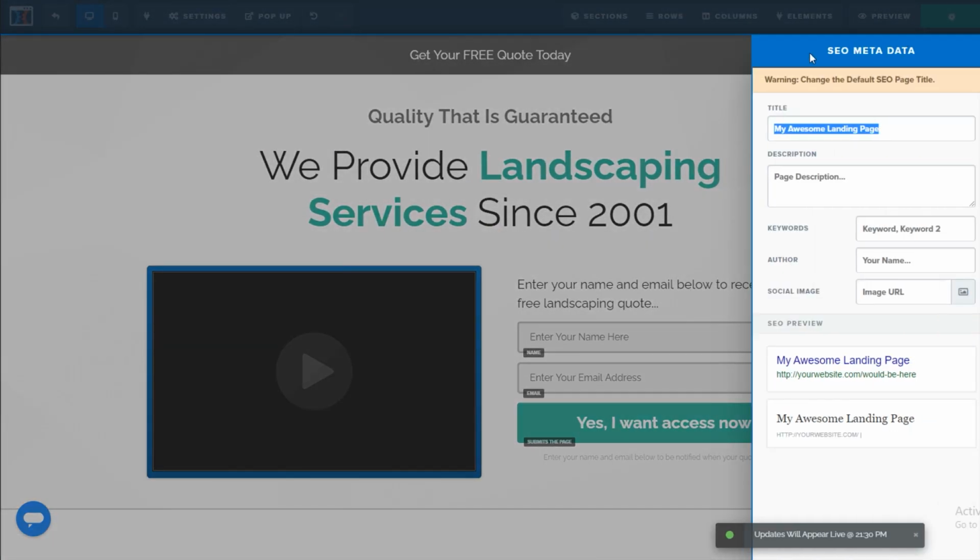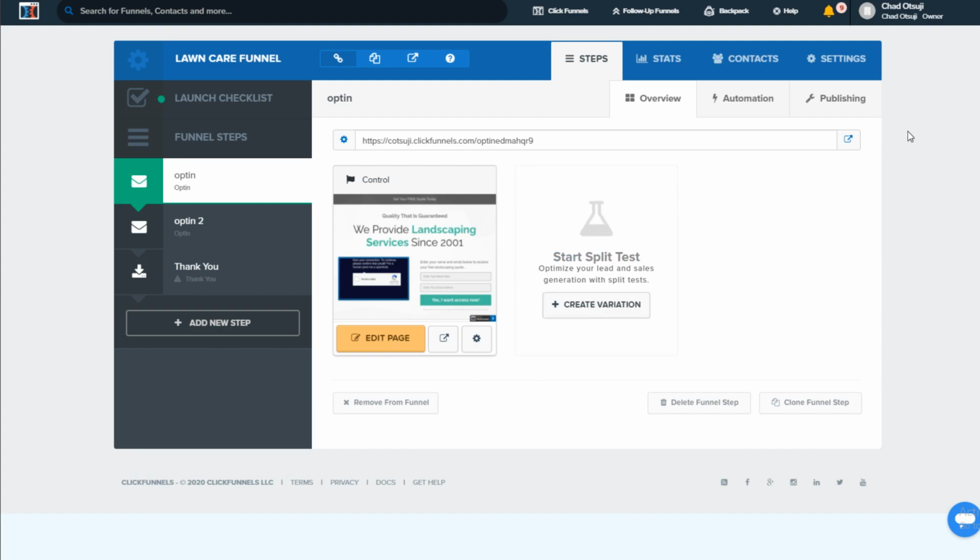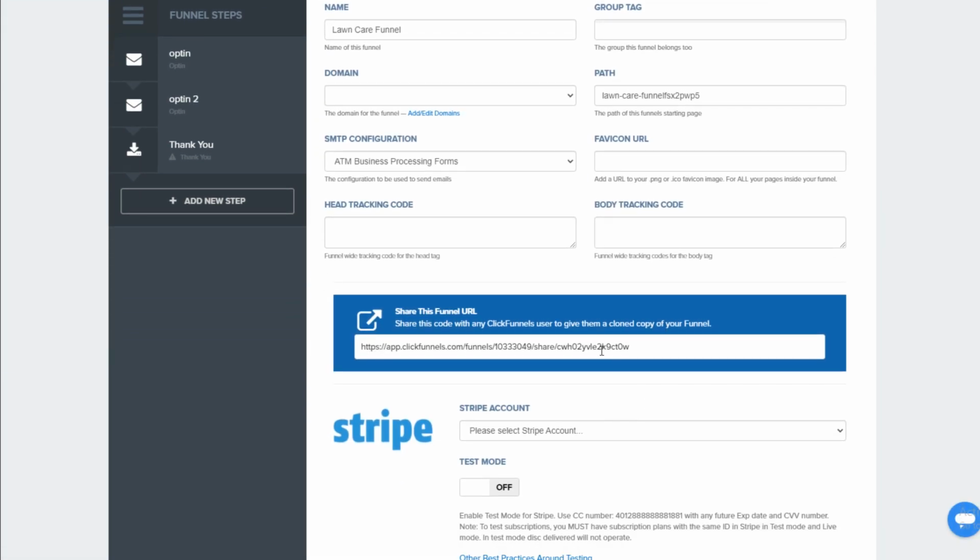So now that our website template is done, we go back to this page and you go to settings, and then you go down here to share this funnel URL. What you're going to do is you're actually going to copy this link, and we can actually start giving this specific link out to our lawn care guys. And this link is how ClickFunnels knows that we are the ones who are bringing all of these customers to ClickFunnels, and that's how they know to pay us.